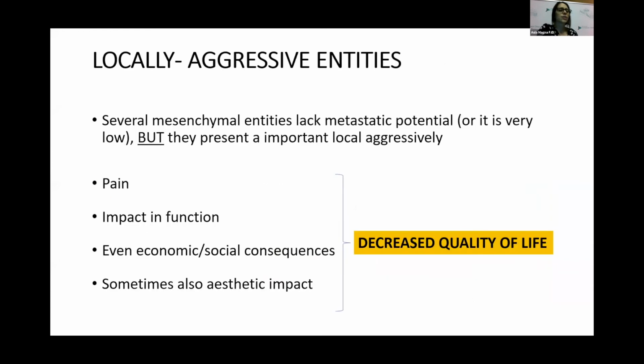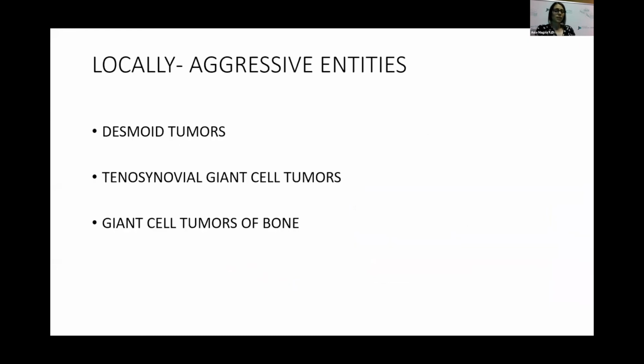Finally, I would spend some minutes on locally aggressive entities. These locally aggressive entities are mesenchymal diseases which do not have, or have a very low, metastatic potential. But this doesn't mean that the life of patients is not impaired by them, because these diseases can cause much pain and can impair their function, and as a result these patients have a decreased quality of life, so it's also an unmet need. Examples of these locally aggressive diseases are desmoid tumors, tenosynovial giant cell tumors, and giant cell tumors of bone.